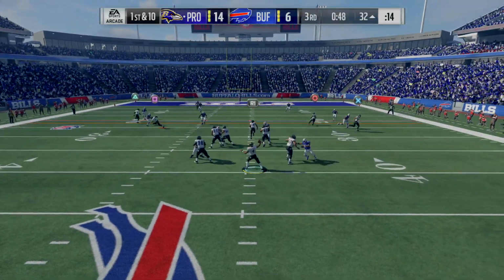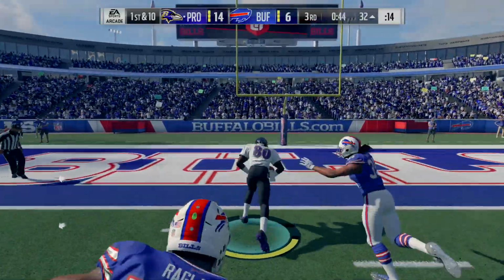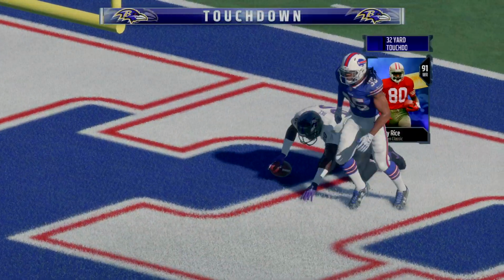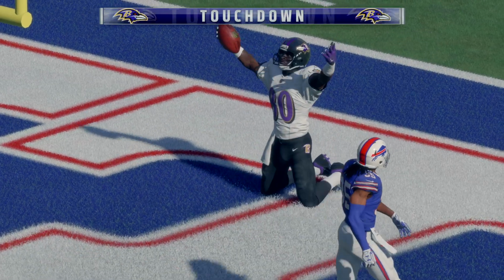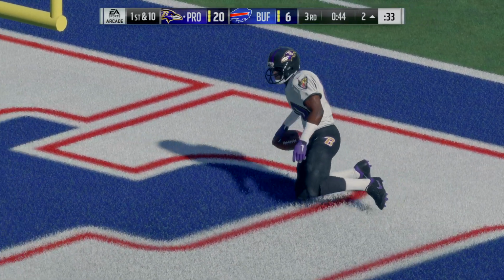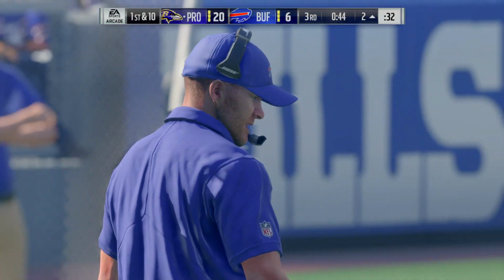From the shotgun, it's Prescott. Looking left side, and he's got a man. It's Rice, and all the way in for a Ravens touchdown. Jerry Rice, 2 catches, 2 touchdowns here so far. And the Ravens will extend their lead.